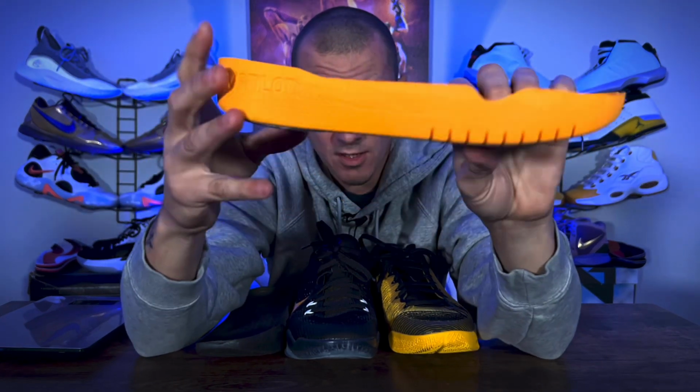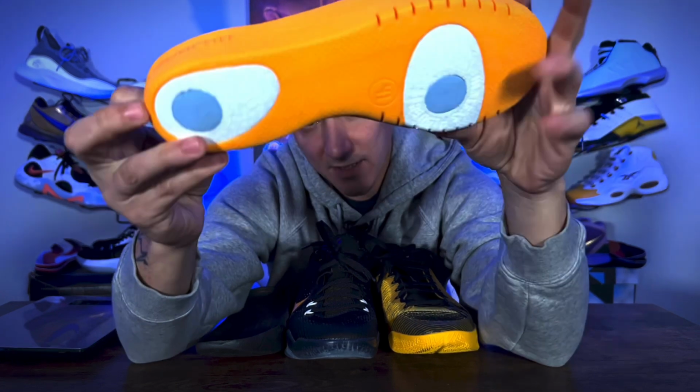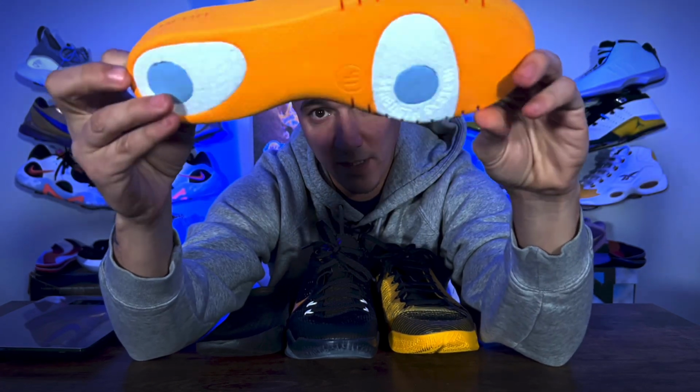I absolutely love the insert. I love the cushion on these. Mine still feels great on foot. Now, however, when you come over here to the Serious Player Only, you get the Evalon, which is an EVA foam, and it's kind of like a triple density. You guys can see the 3 layers. You got the yellow, the white, and the blue.